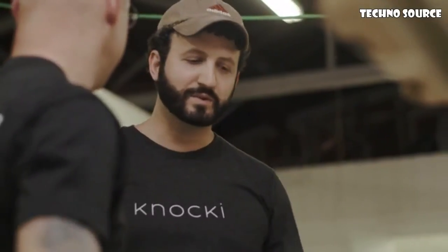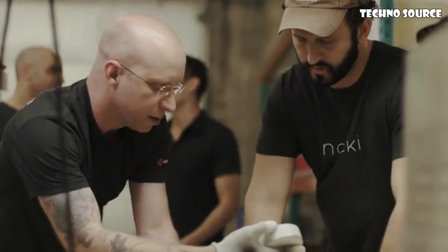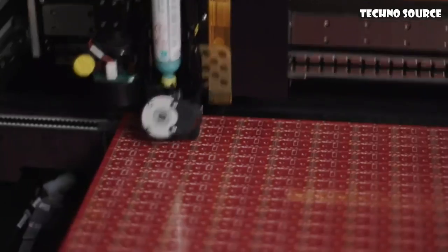We're doing our first production runs here in the USA because it's important for our entire team to be there on the ground floor, ensuring that we're manufacturing the best possible product. We're excited to bring Naki to Kickstarter. It's not some far-fetched idea. We've finalized our designs, we have a beautiful working prototype, and we need to raise funds to actually get it into production and immediately start shipping them to your door.